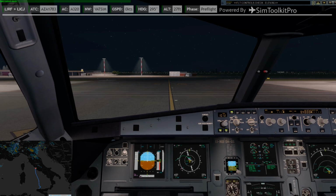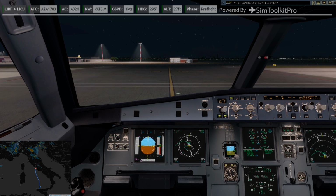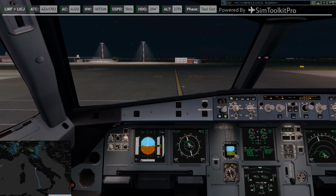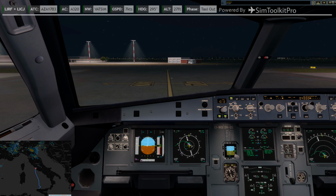Fiumicino ground, good evening, Ryanair 78 Yankee Tango. 78 Yankee Tango, buonasera, Fiumicino ground, clear to destination, clear to push and start from right. Full up. Full down. Neutral. Rudder: full left, full right, neutral. To get the clearance, 78 Yankee Tango.